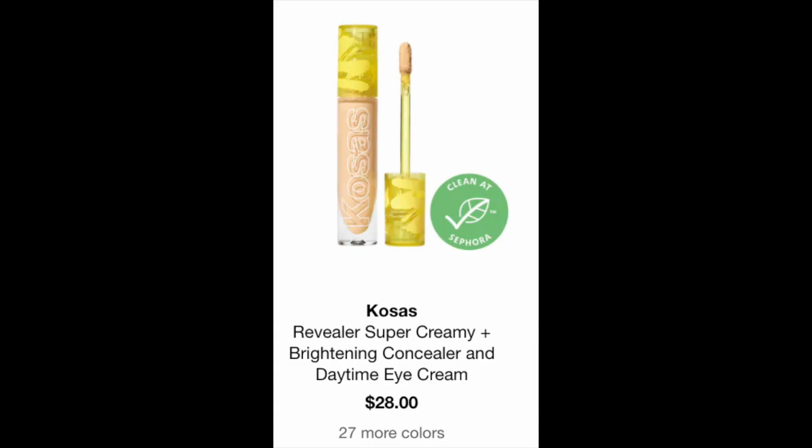Another foundation recommendation, as well as a concealer, is the KOSAS, and this is the KOSAS Revealer Concealer. I talk about this all the time. I love it. I did notice that my shade is sold out currently. I'm hoping they restock before the sale. I use this in the shade 2.5C, but I am thinking of maybe trying another color as well. I just love this. It is very hydrating underneath the eyes. It also looks fantastic on your skin. So this is my concealer recommendation.